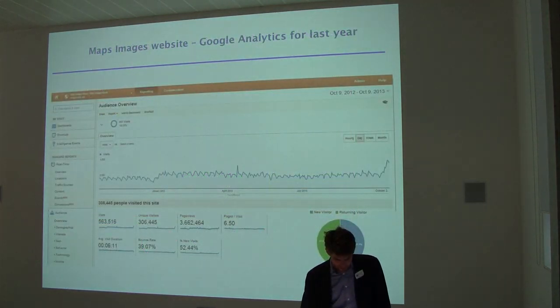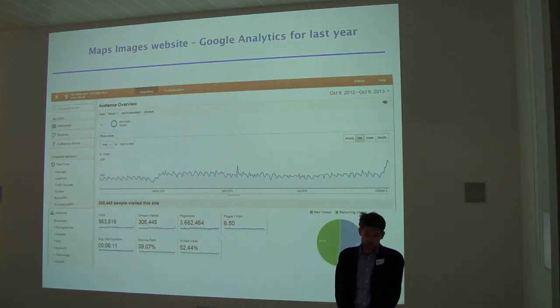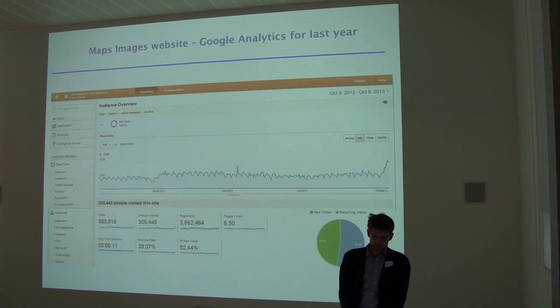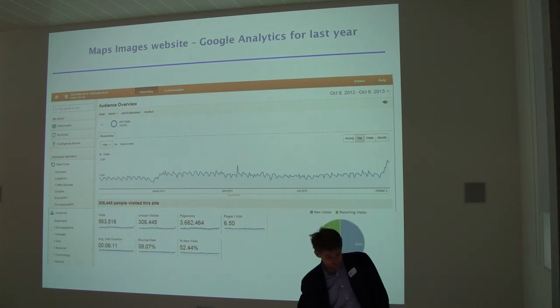The find by place, in terms of website hits, the volume of growth has changed over time, fortunately going generally upwards. In the last year, this is our Google Analytics for the map site, we've had over 500,000 visits on the homepage, but the page views number about 3.6 million. It's a busy website, and sustainability has been quite important.